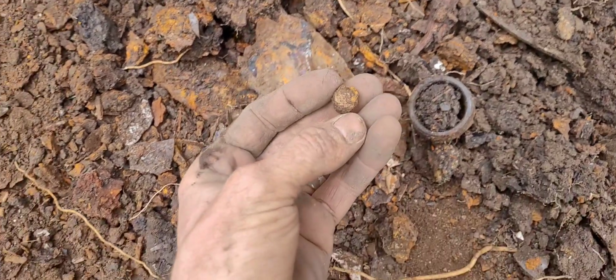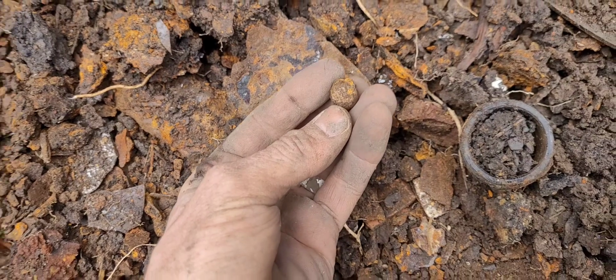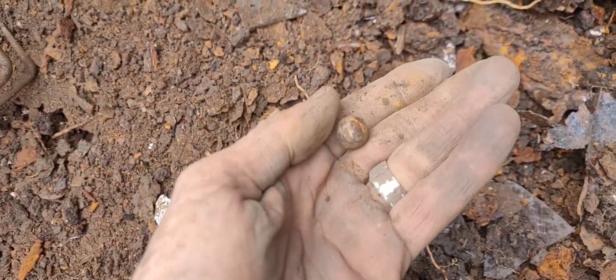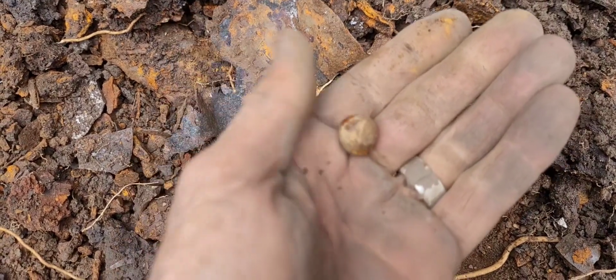Yeah, I found this marble. It was totally camouflaged. You can see, look, it's the same color as the iron ore. Yeah, well, that's pretty. I don't want to leave. I know, right?